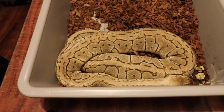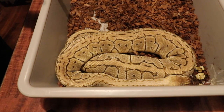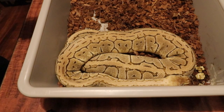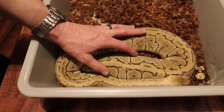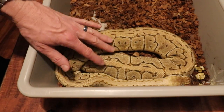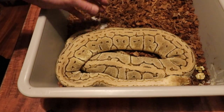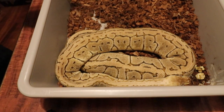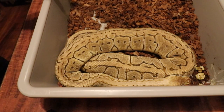Here's another lemon blast that's been doing really well. I actually paired her up this year with my pastel desert ghost male. So everything will be 100% het desert ghost if she lays, and it looks like she's got the body condition. She'll probably lay this year, I would think. She's got a really good chance. She's looking really good. So I would get pinstripes, lemon blast, and super blast, which would be the super pastel pinstripe, and they would all be het desert ghost.